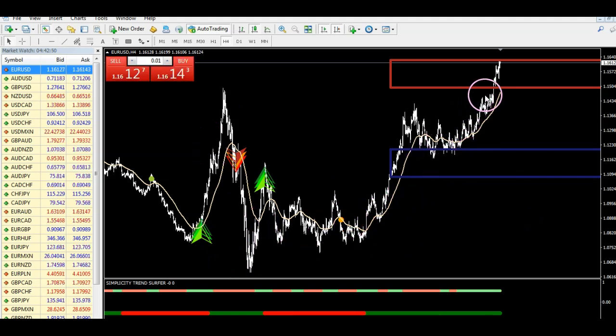So we are looking at Euro USD that is going astronomically high, and it keeps moving higher and higher. Last week we were around this area right here, and this week has been moving real hard to the up. So it's better to stay away from this pair because we don't know how high that's gonna go. It can go very high.